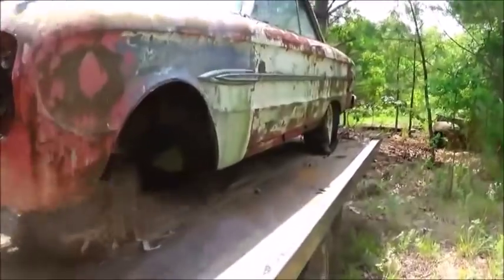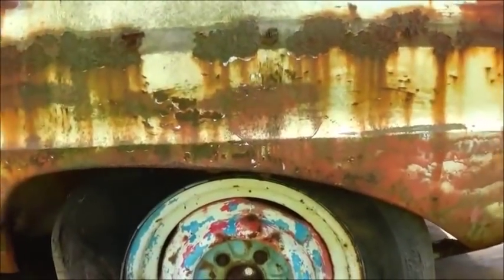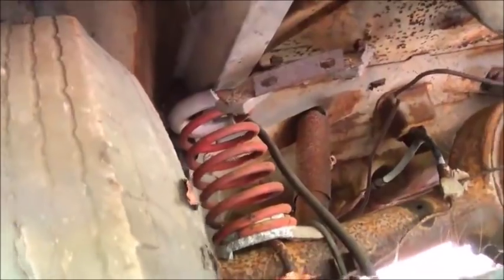Shut the truck off so we can take a look at this thing since we got it up. That rear end, I guess it is back a little bit, but it's got a big 9-inch in it. Got some big shackles on it, and I even seen some overload springs on it. And it looks like this back half is all galvanized, all the main frame and the mounts.